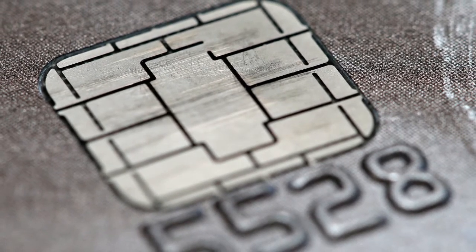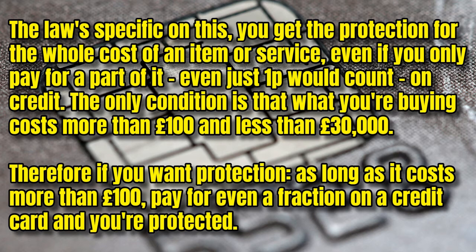You will get protection for the whole cost of an item or service, even if you only pay for a part of it. Even just 1 pence would count on credit. The only condition is that what you're buying costs more than £100 and less than £30,000. Therefore, if you want protection, as long as it costs more than £100, pay for even a fraction on a credit card and you are protected.